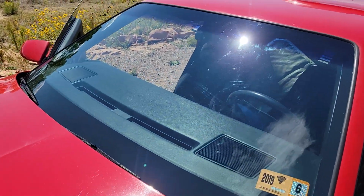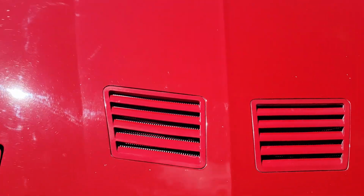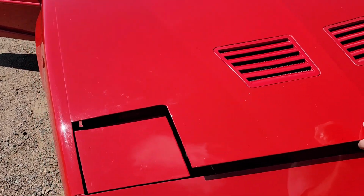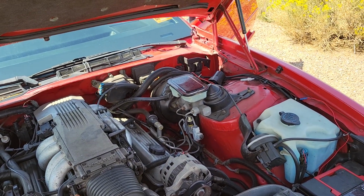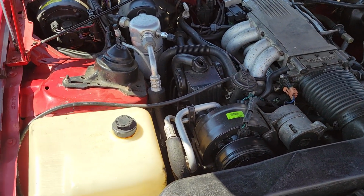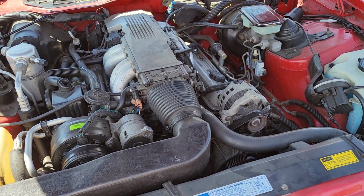No chips in the windshield. There are some rock chips up in the hood area here, and I've got more pictures of that on my website. The engine looks real good. You've had some recent work done to this. One, you had a new computer put in it, a new fuel pump, and just changed the oil in 2021. I had a ton of stuff done to the engine, $2,700.